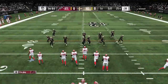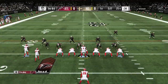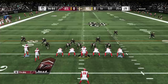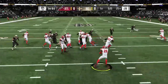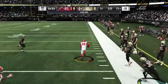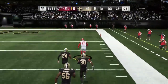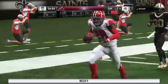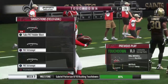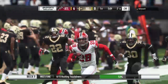This defense looking for an early stop. This is 3rd down and 6. Now they'll run it on the toss. Through an opening, and there he goes. Touchdown, Falcons. A great play there. His 9th touchdown of the season. And the Falcons have taken the early lead.